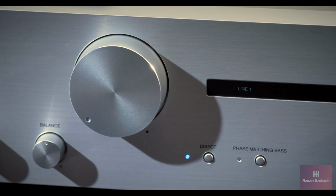So PM bass, or phase matching bass, what does it actually do? The best way to think of it is like an intelligent loudness control, and we all know that loudness controls tend to be used at low volumes to help fill out the sound. Now the major drawback with using a loudness control is that you get a phase shift in the low frequencies, and these problems can occur even up to 300 Hz, and this in turn is detrimental to one of the most important areas, which is the vocals, and essentially everything becomes blurry and muddy with a lack of detail.